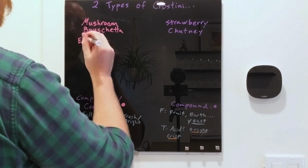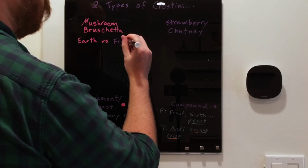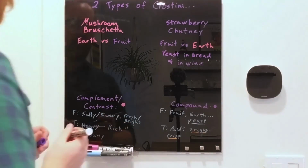The mushrooms will bring out the earthy notes in the wine, but should find a good balance against the fruity aromas and flavors. The strawberry chutney should bring out the wine's fruity notes and balance with the earthy element in the Blanc de Noir.